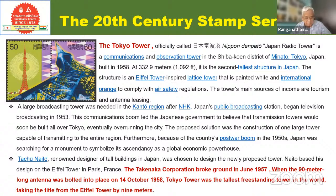A large broadcasting tower was needed in the Kanto region after NHK, Japan's public broadcasting station, began television broadcasting in 1953. This communication boom led the Japanese government to believe that transmission towers would soon be built all over Tokyo, eventually overrunning the city. The proposed solution was to construct one large tower capable of transmitting to the entire region. Furthermore, because of the country's post-war boom in 1950, Japan was searching for a monument to symbolize its ascendancy as a global economic powerhouse. All put together, Tokyo Tower was a solution.